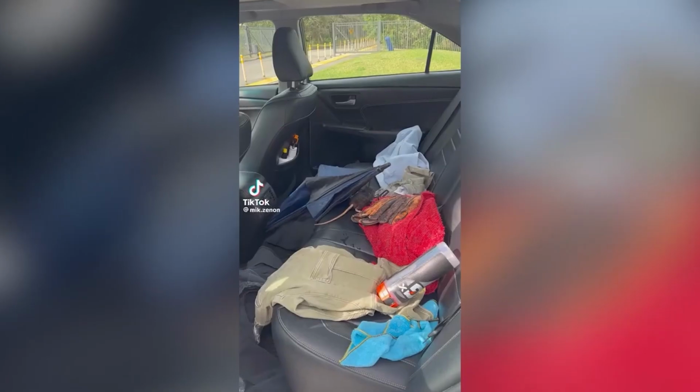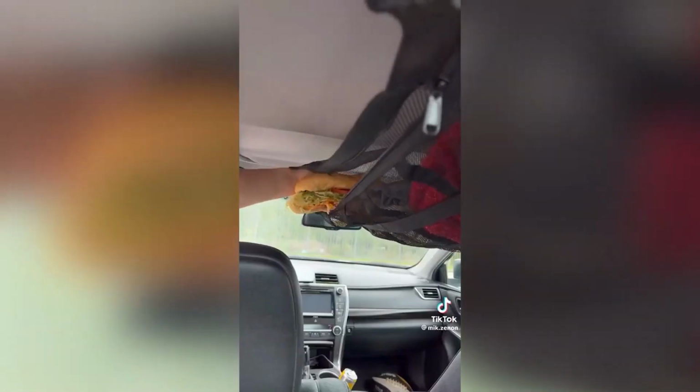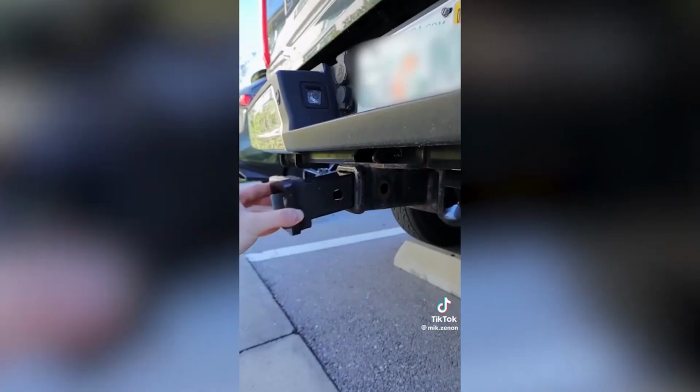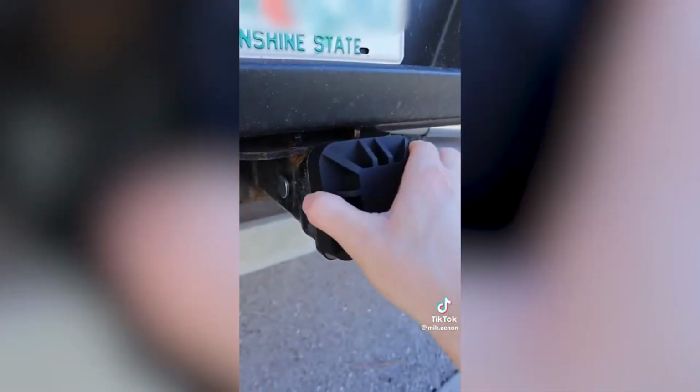Amazon car hacks. If your car looks like this, this cargo net attaches to the handles and creates extra storage in the ceiling of your car to store your umbrella, blanket, clothes, and snacks. This gadget turns into a car desk, has a pocket for your laptop, and can be used as a food tray in the back. And this safe slides inside any standard hitch and lets you lock up keys and cards so you can step away without having to worry.